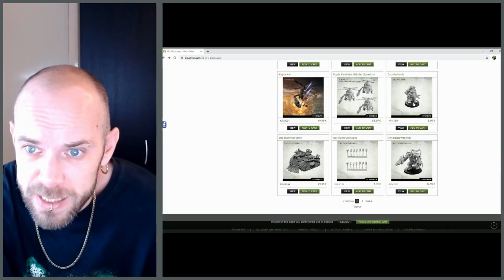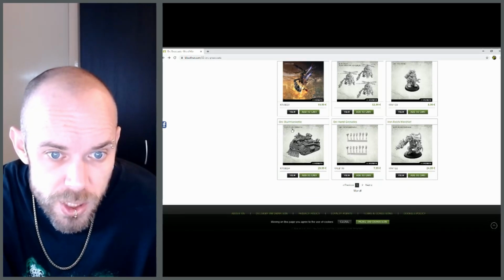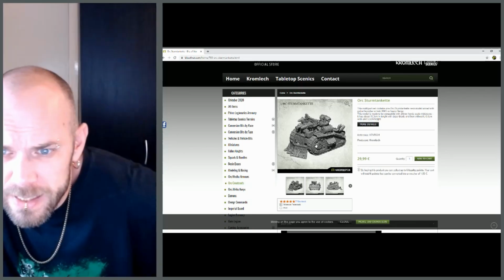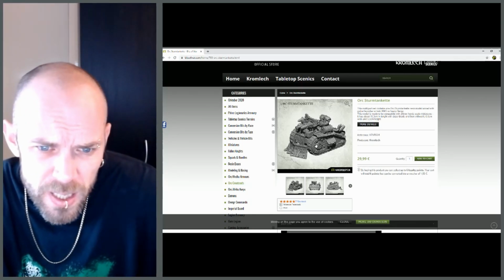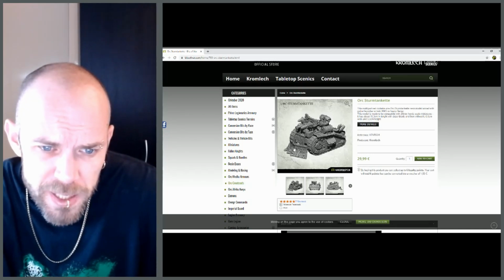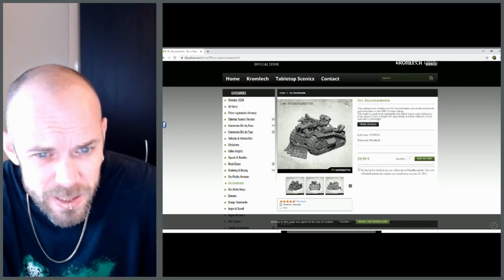Orc mechanic, so basically a mech boy. The Orc Sturm Tankette. That's cool. I wonder what you'd use that as. I don't know, the scale of it is probably a little bit too big to be used as a grot tank. Possibly. Although it doesn't look, it's quite small.